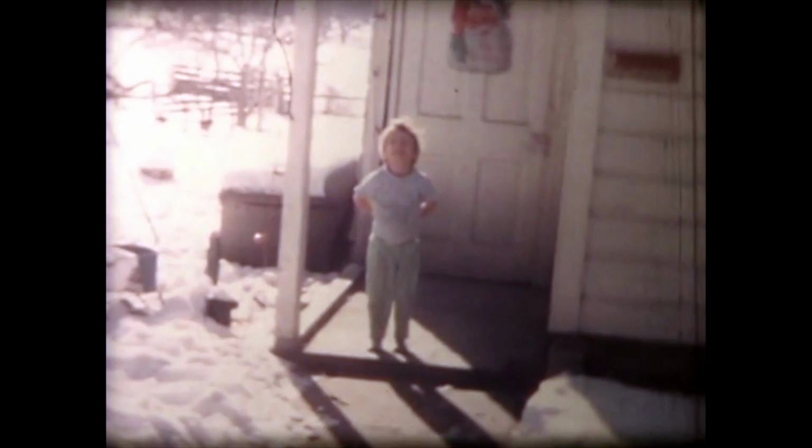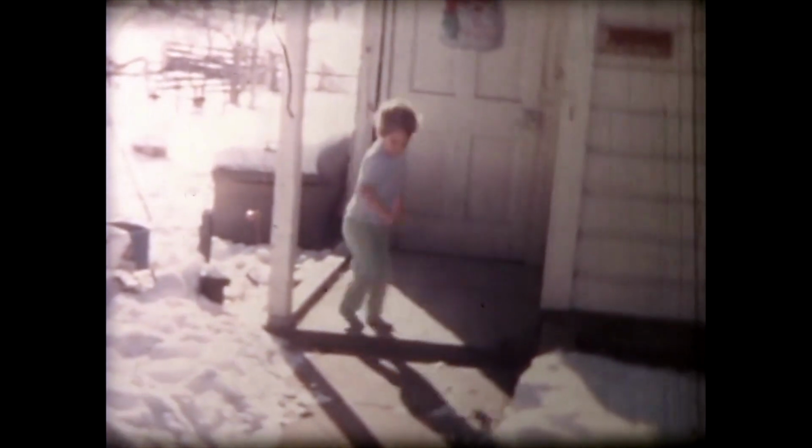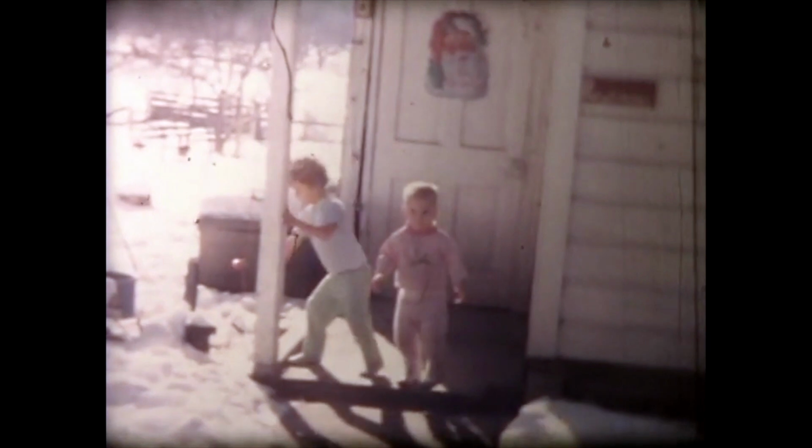Here we have another smiley face as it comes into focus. You'll see Justin. There's Lisa on our porch. Lisa loved to be a jumping jack. She'll be joined here by Willis, venturing out.